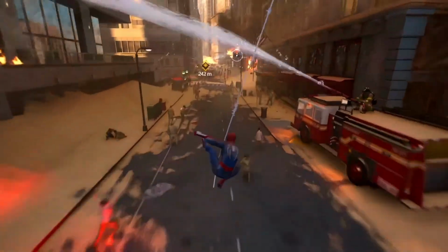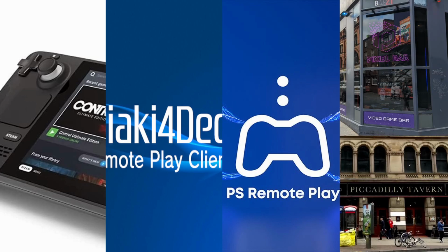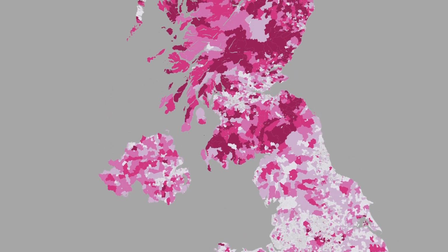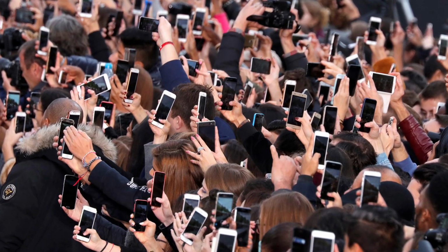Though, to be fair, this is not necessarily the fault of the Steam Deck, the Cherokee software, Sony's Remote Play service, or even the locales themselves. It boils down to the UK's internet infrastructure. It simply isn't up to snuff yet to support something like Remote Play reliably in many places. Either the internet in an area is terribly slow, or it's clogged up with too many people, making it all the more difficult to maintain a stable connection.